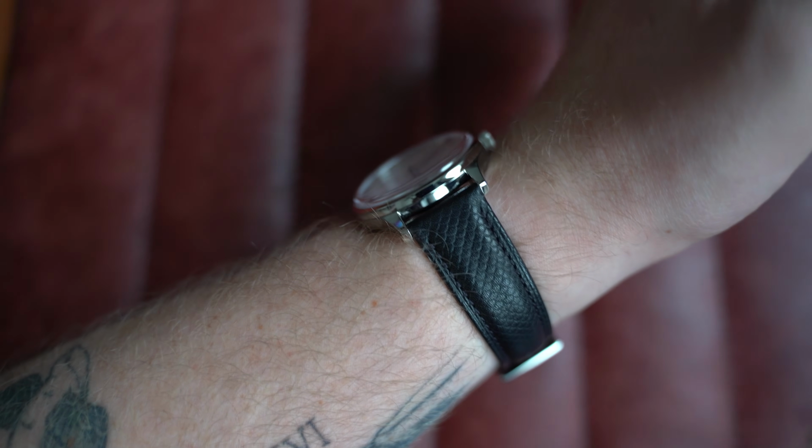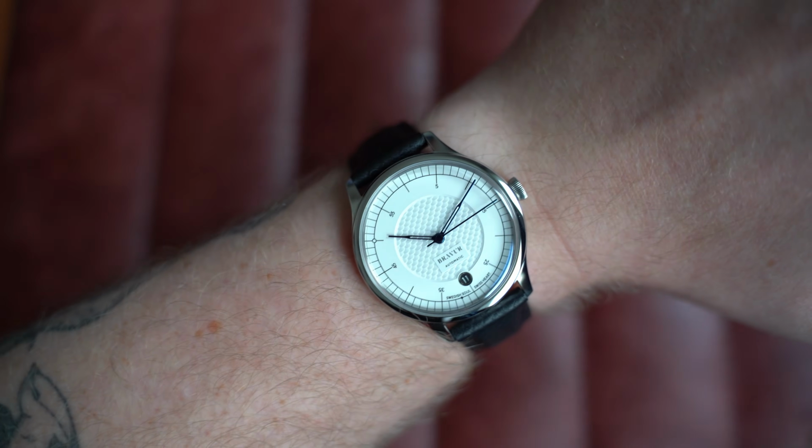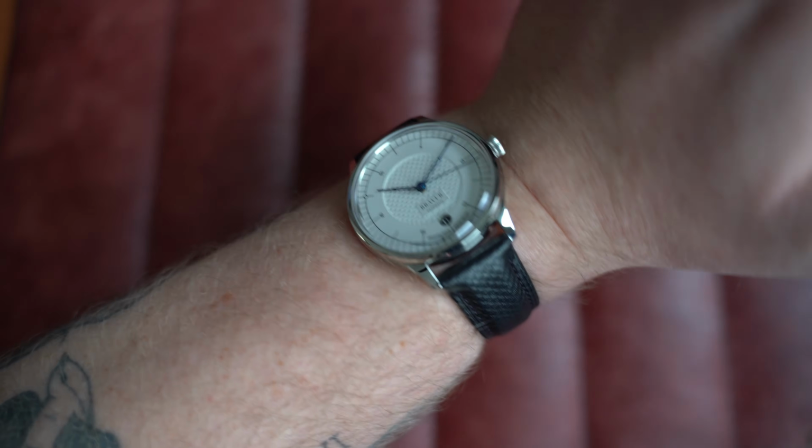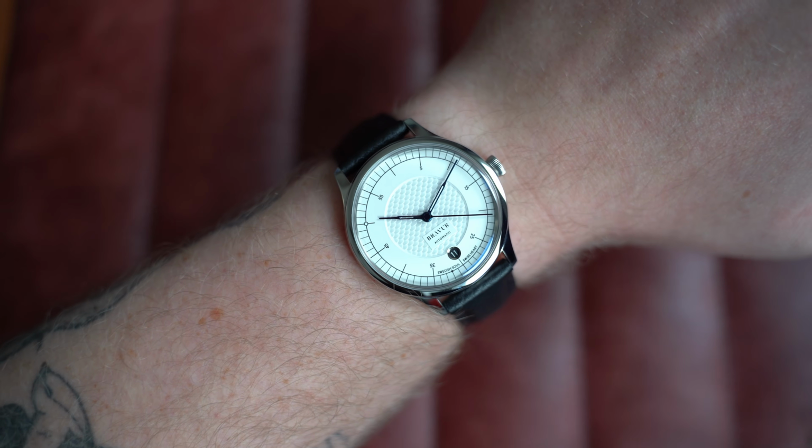Only 10.5mm on the thickness and 18mm on the lug, so endless options for this one. And again, with that nice white dial, the amount of strap options you could switch and swap with are endless. So go check this one out on the website.